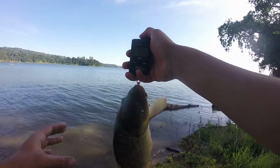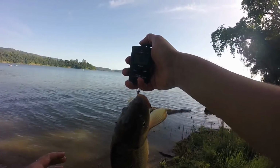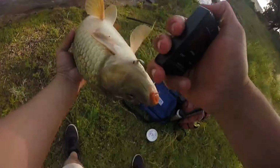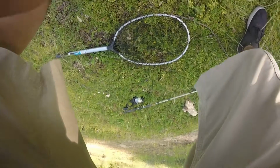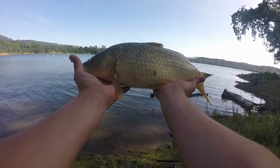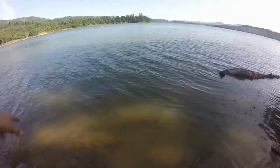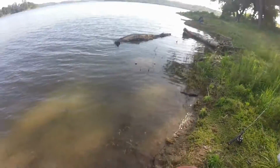Oh, look at that. 3.62. There we go. 3.62 for the first carp of 2019. What a beauty. So get that rig back up, baited back up, and throw them back out there. That one's still in the water. I'm gonna leave it a little bit more. If no hits, we'll rebait it, throw it back out there.